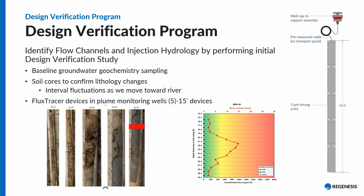We also collected some soil cores to confirm our lithology, and as it changed from the source site as it moved towards the river, there was some undulation of that aquitard that Scott mentioned, from the site all the way down to the river. So we needed to identify where that is and what those fluctuations were to be able to target the interval that we intended to target.